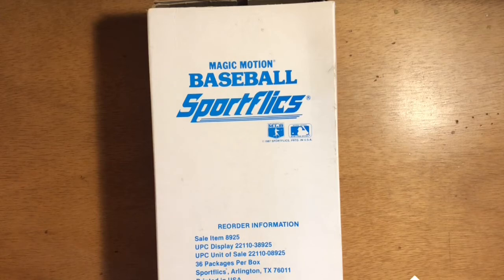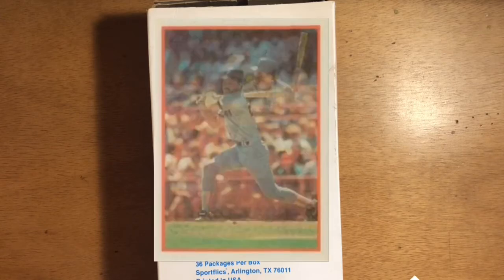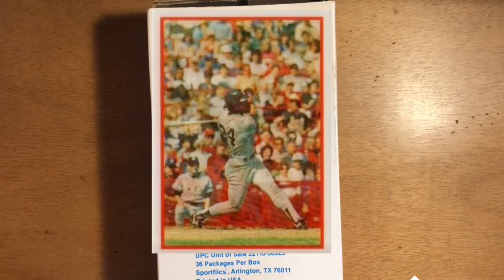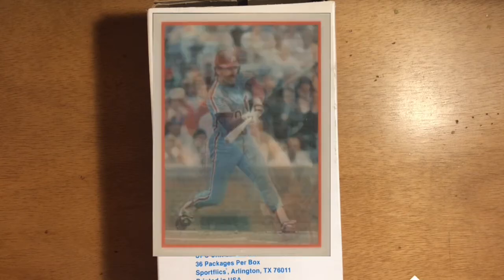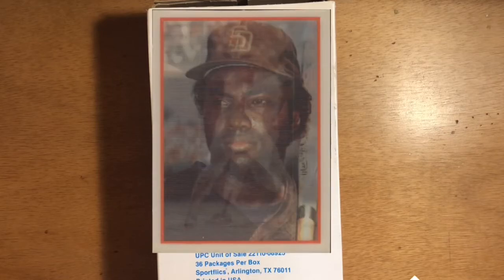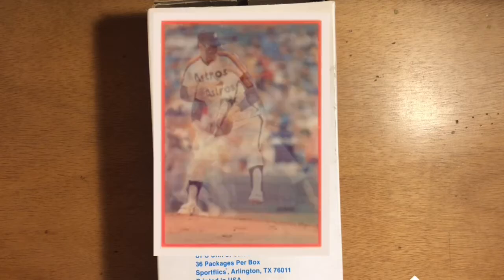So the set has 29 Hall of Famers: Wade Boggs, Rickey Henderson, George Brett, Eddie Murray, Kirby Puckett, Ryne Sandberg, Cal Ripken Jr., Robin Yount, Tom Seaver, Mike Schmidt, Tony Gwynn, Tim Raines, Dave Winfield, Reggie Jackson, Gary Carter, Paul Molitor, Bert Blyleven, Jack Morris, Jim Rice, Don Sutton, Lee Smith, Nolan Ryan, Andre Dawson, Carlton Fisk, Ozzie Smith, Phil Niekro, Harold Baines, Alan Trammell, and Steve Carlton.